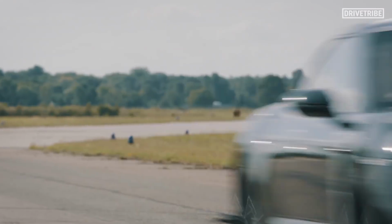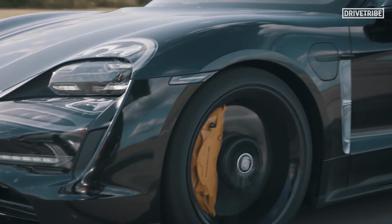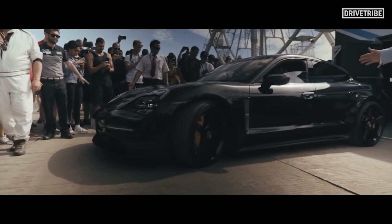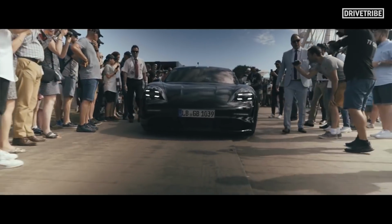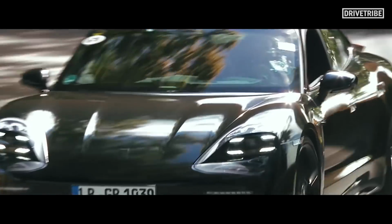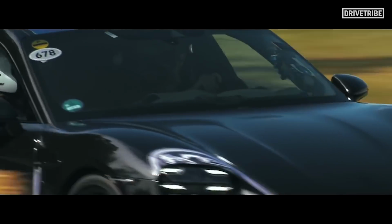Something the Taycan prides itself on is the repeatability of performance. One of Porsche's main moves to achieve reliability when being driven hard is the use of a 2-speed transmission, in defiance of Tesla's single-speed setup. Having a first gear means Porsche could use a smaller rear motor that is easier to cool. Once again, cooling is something that Porsche has really taken seriously with its first EV. Considering the amount of heat EVs create under load, it's changes like these that will give the Taycan an edge when you want to give it a thrash.